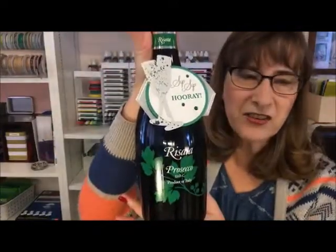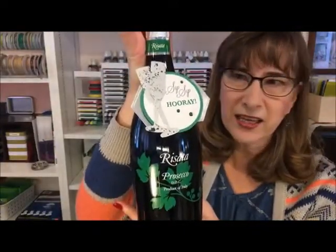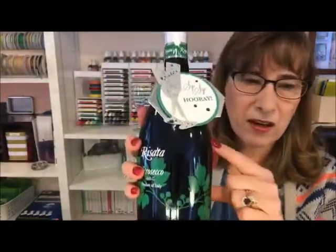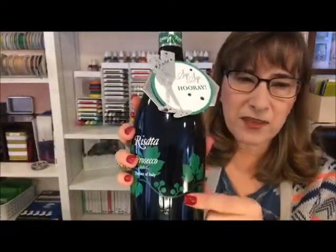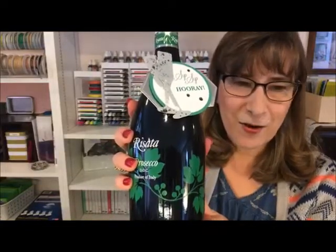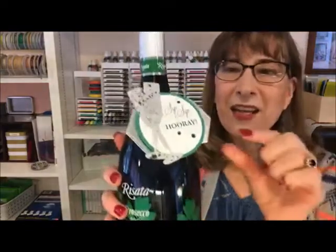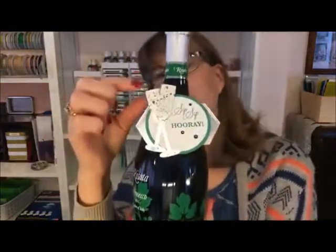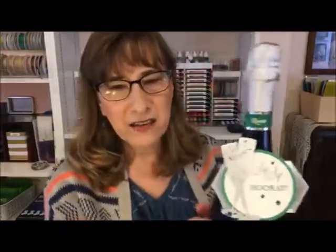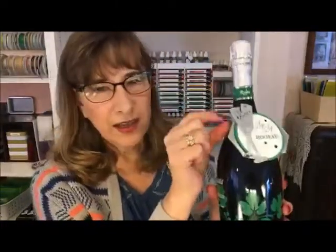And I just changed the tag up so that we're using Call Me Clover. And the reason I picked Call Me Clover is look at how awesome this matches. Isn't that great? Oh my gosh, that is so fun. Then for these little guys up here, I used the Mercury Glass Designer Series paper. So that looks like that.